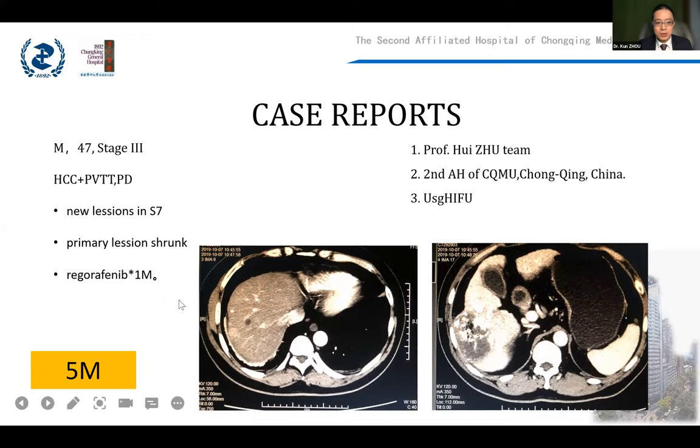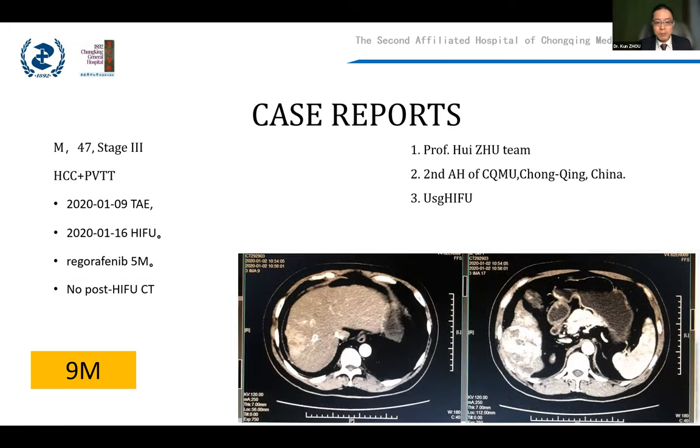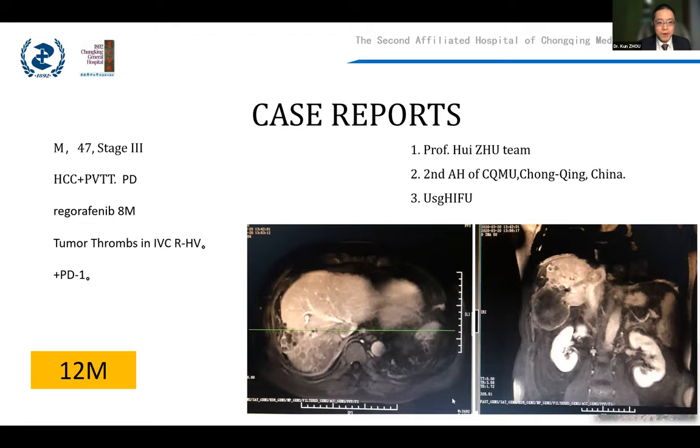With that, 1 month later, the primary lesion shrunk, but we found a new lesion in segment seven. We decided to use regorafenib for more time. At 5 months, we found that the new lesion in segment seven was larger. So we performed another TAE plus HIFU ablation for that. For economic reasons, there was no post-HIFU CT. After that, we found that the tumor grew bigger and bigger and invaded into the right hepatic vein, even the IVC.